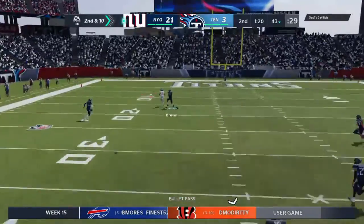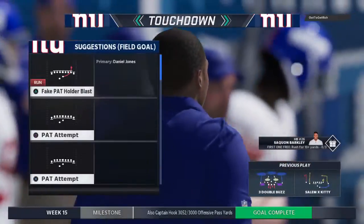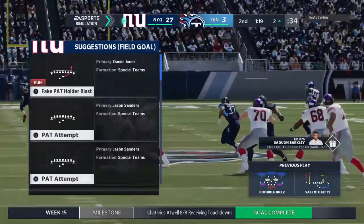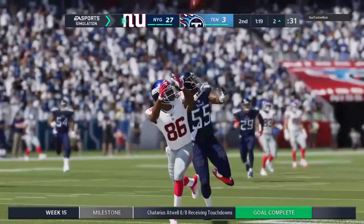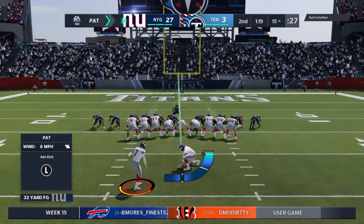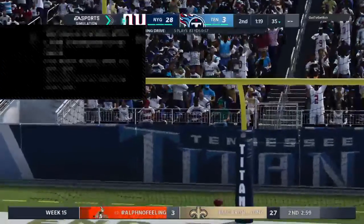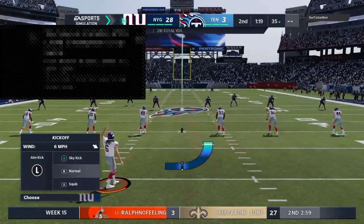He's going to rifle one deep left side. And this is taken in at the 5. Touchdown, Giants. A big play there with touchdown number 8 on the year. And the Giants are able to grow their lead. Sanders now to add the extra point. And they open the lead up now to 25 points. Makes the score Giants 28, Titans 3.